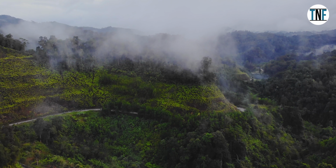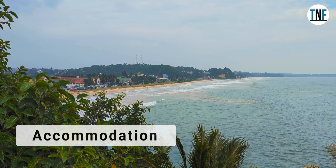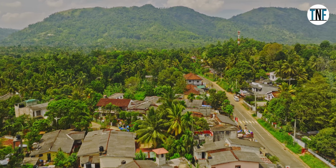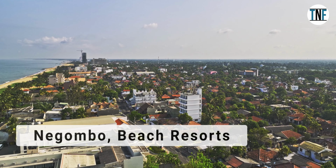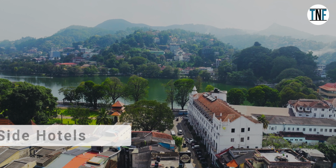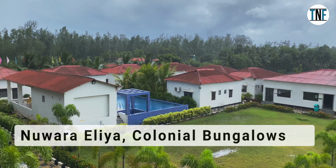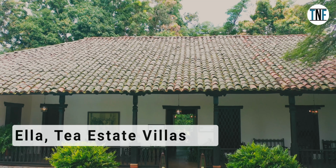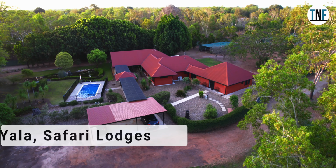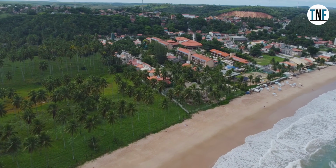But once you have decided your itinerary, the next question is, where should you stay for the best experience? Sri Lanka offers stays for every mood. In Negombo, beach resorts are perfect for a relaxed start. Near Sigiriya, jungle lodges bring you close to Lion Rock. In Kandy, hotels around the lake make cultural sites easy to explore. The hill towns of Nuwara Eliya and Ella offer colonial bungalows and tea estate villas, while Yala has safari lodges beside the park. Finally, Bentota is all about luxury beach resorts, ideal for families and couples.